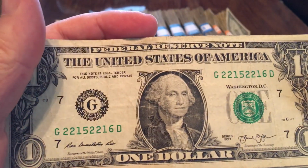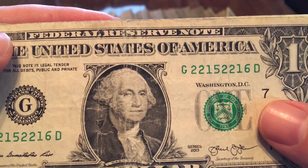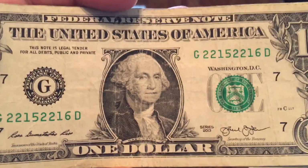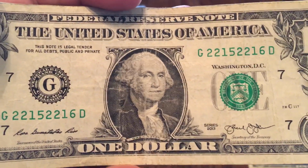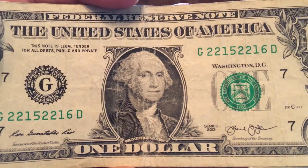Last week I talked about one-offs, and this is a prime example of a one-off. 2215, 2216. It's one digit short of a repeater. Now, because it's one digit short of a repeater, I'm not saving this. It's something that I found. When I saw it, I cringed because it was so close. But being one off does not increase its value in any way, shape, or form.